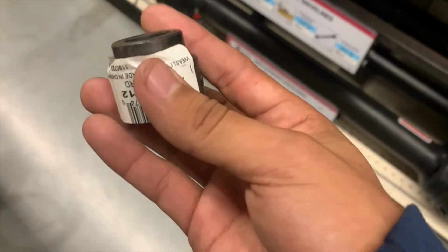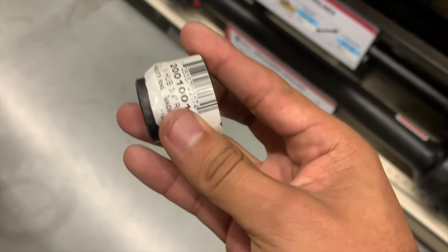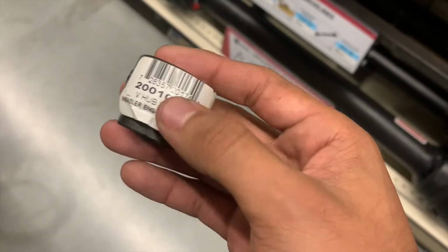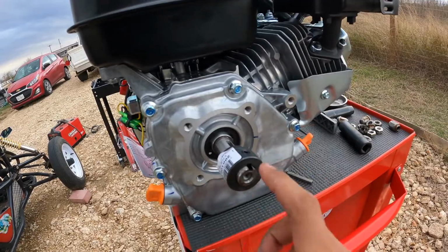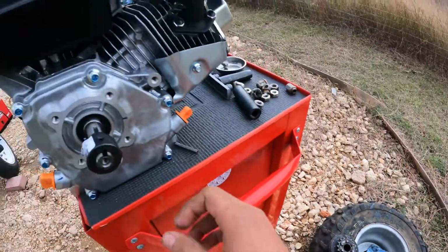Alright guys, so we came to Tractor Supply and we're going to get this adapter basically, so we can fit the shaft of the engine, and we're going to weld it onto the gears that come with the other engine as well, so we can have reverse. Alright guys, we're back from Tractor Supply. As you can see, we got the adapter and it works really cool. So we can go ahead and get this part right here and weld it right here.